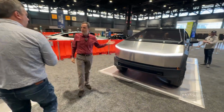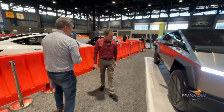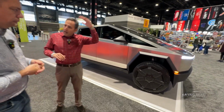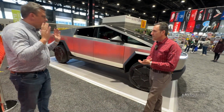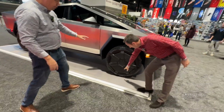As you can see, this is the belle of the ball. It is mobbed at the show here. This is a Cybertruck, but everybody has seen this. They know what it is. Why don't you give, from a high level, the specs, exactly what it is, before we get into the philosophical part of it? Okay, so this is their first pickup truck.